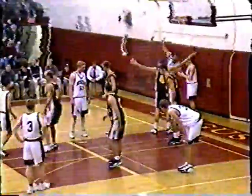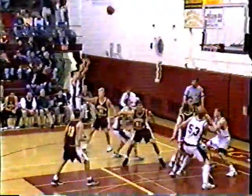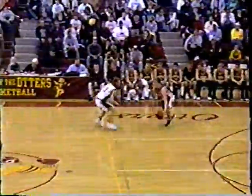Sand trying to go inside on the left-hand side, and Ness knocked it out of play with a nice block. Now Colligan will work it inbounds. That's Fairchild from about 16. Fairchild hits it. That's his first two. 11-4 is our score, and Erickson with the basketball.